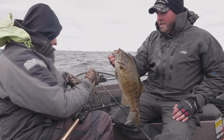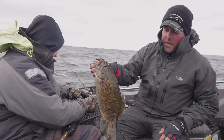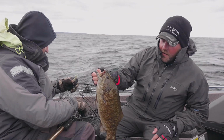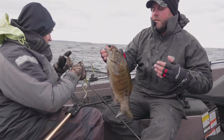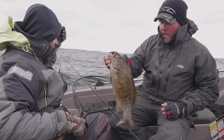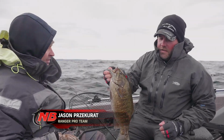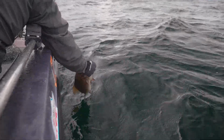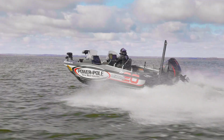I know. But yeah, it's a little better fish. Made a little move here, and hopefully there's some bigger ones on this. We actually moved to a little flat hump off of these steep breaks. Just a new spot, and we've been here about 5 minutes, so hopefully there's a bunch. All right. Sweet.